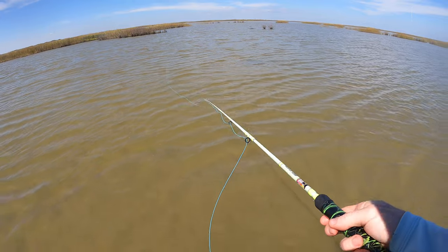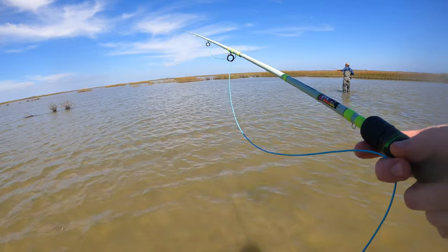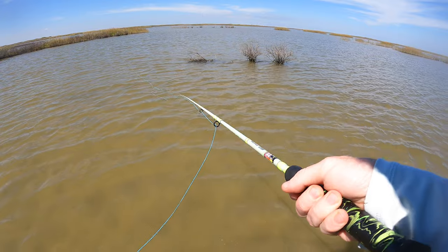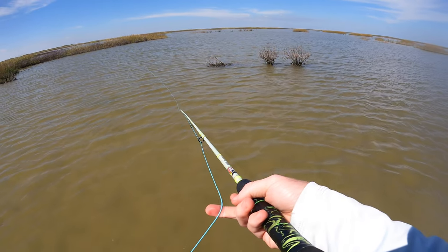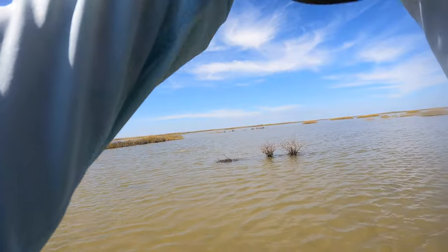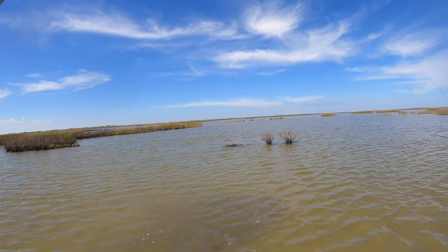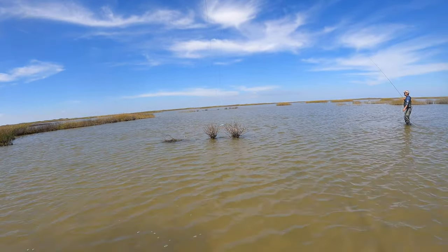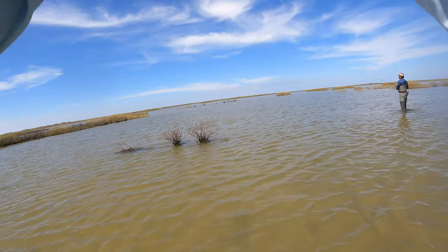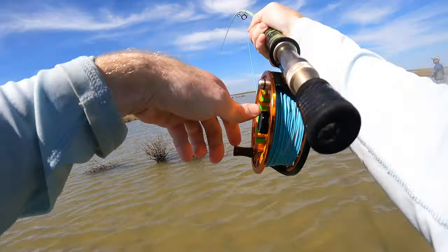Oh. Are we gonna go over there? Okay. Oh! This one's bigger. This fly is awesome. I love redfish.